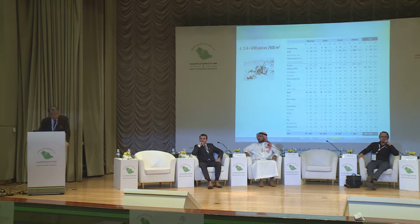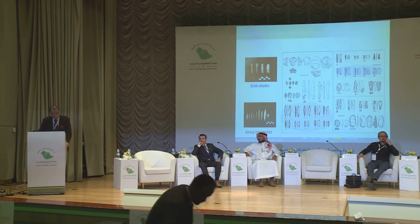Let me skip the detail of the assemblage. Anyhow, the assemblage is characterized by the predominance of Amuq-type points and thick blades. Meanwhile, the groundstone assemblage is marked by the combination of small flat querns and round to oval grinding slabs, both made of sandstone.